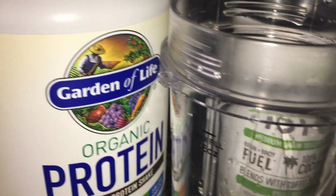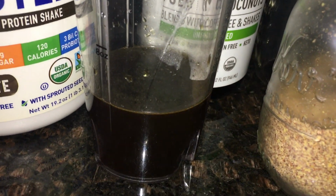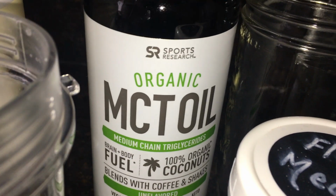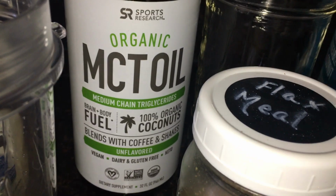And then I also had a little bit of some coffee left over from this morning, so I'm going to throw that in there because you can never have too much caffeine in my book. I'm going to use a half of a tablespoon of the same MCT oil because it is now afternoon, so I want to just have a little bit more.